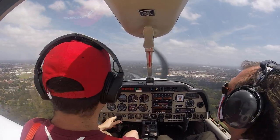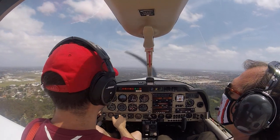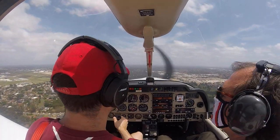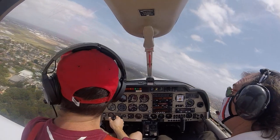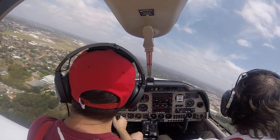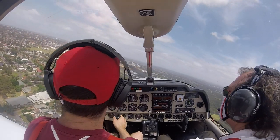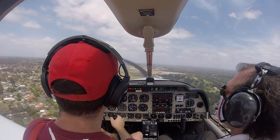Bankstown Tower, Warrior India Squad Oscar, 2RN 1500, with information Foxtrot. India Squad Oscar, Bankstown Tower, join final runway 11 left. Okay, start turning on the final, anticipate the wind a bit more this time. Yeah. Last time you didn't. I didn't. India Sierra November, runway left, clear to land. Clear to land, runway left, India Sierra November. Pull the nose up a bit.